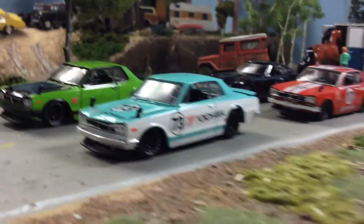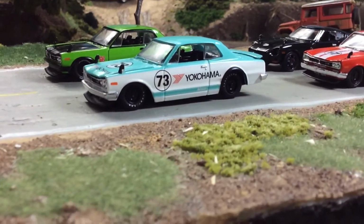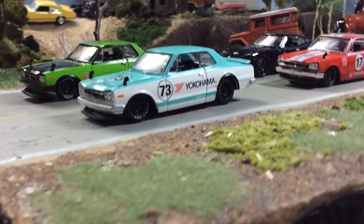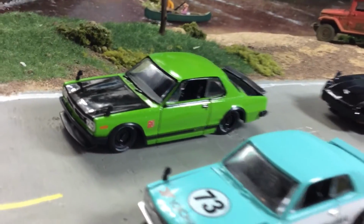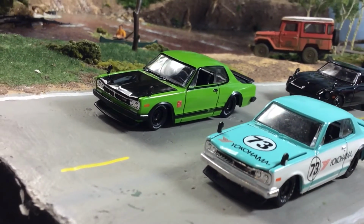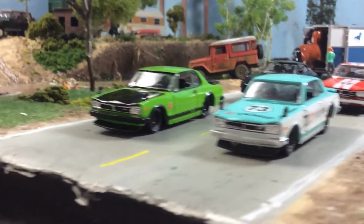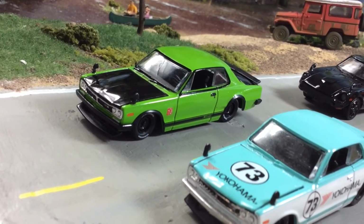There's another one. See, and I thought these Yokohama graphics look good. I like the red and white one as well. They look good, but it gets kind of old, you know? At least with this, M2 did something totally new, something that they have not done on any of the Auto Japan cars yet. And I really hope that we start seeing more of this from M2 and also from Greenlight.